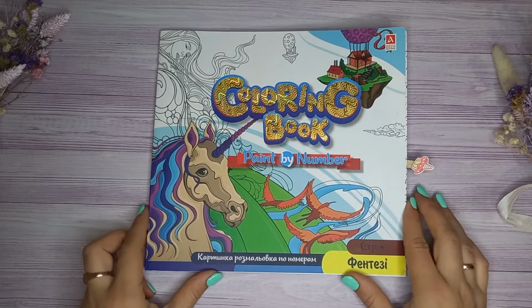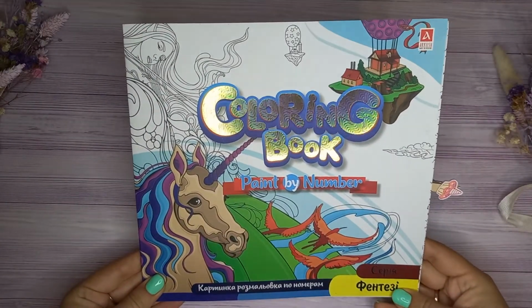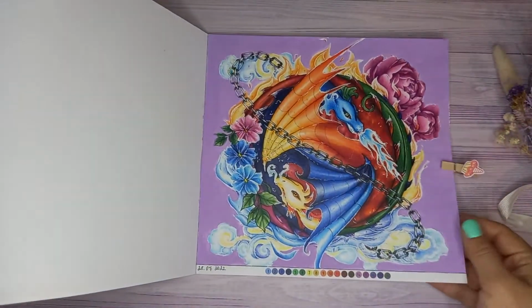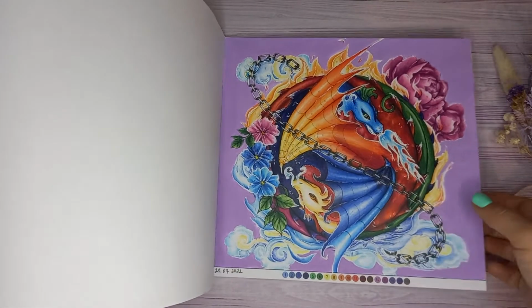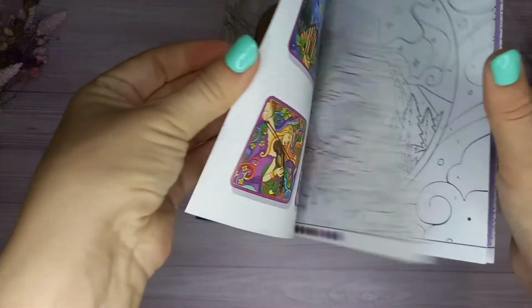Let's continue to color by numbers. Another illustration by number is these fantastic dragons. Here I also changed the colors and the illustration looks much better as for me. This is the proposed version and my result.